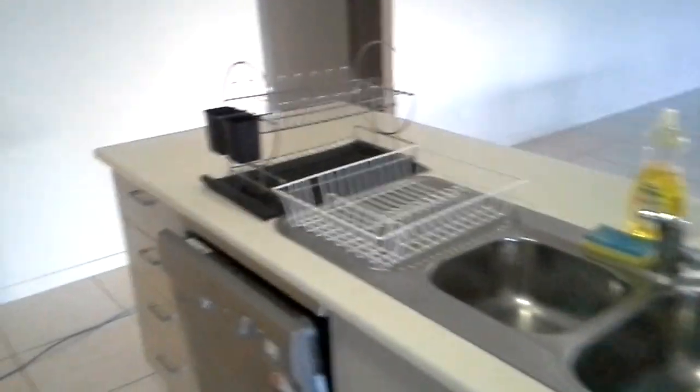We usually keep this door open, but it's really windy today and it kept getting blown shut. Might see if I can leave it open. You'll probably hear it slam later in the video.